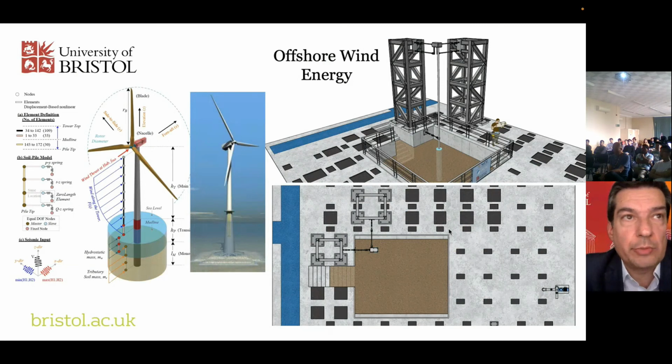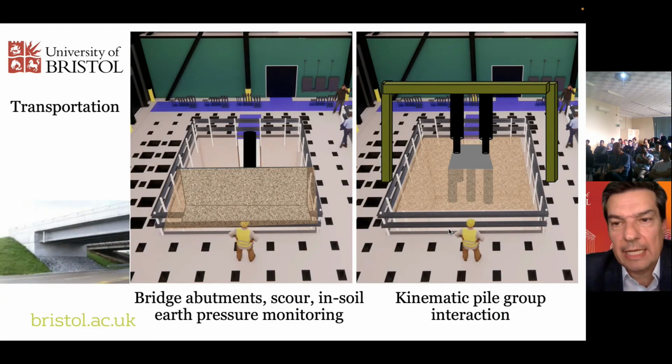You should also, in a brainstorming sense, consider anything that relates to energy, probably. An example is an offshore wind turbine and how this interacts with the structure, how its frequencies evolve in time because of cyclic fatigue or other phenomena that take some time to develop, and this can all be tested in the lab. We can test abutments and pile groups by creating a reconfigurable reaction frame on top and then applying the forces top to bottom, like forces and moments. As you see here, static and kinematic pile group interaction.